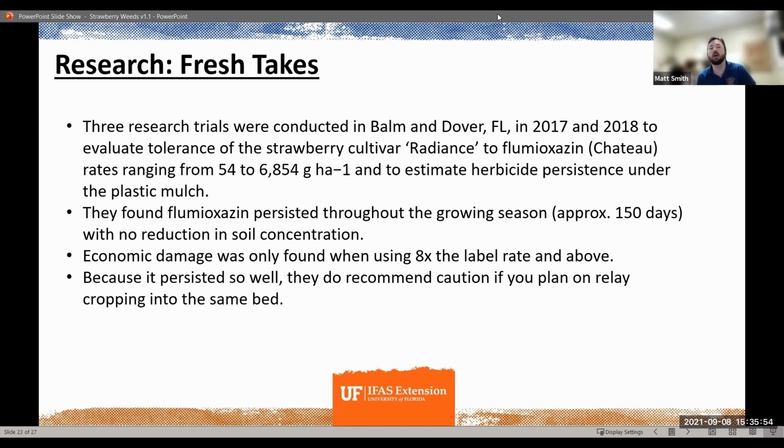One thing that they did note, though, again, they found that this was very persistent in the soil for 150 days. And because it persisted so well for so long, they did recommend that if you're going to relay crop on this, so if you're going to plant vegetable crops, squashes and things like that in these same beds, either during the strawberry harvest season or immediately afterward, if you want to double crop into it, you need to be cautious because there could still be some residual activity which may damage the fresh young transplant that you're putting into the ground to grow up that second crop. So just keep that in mind.